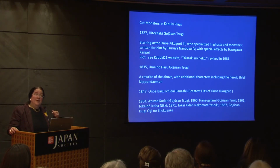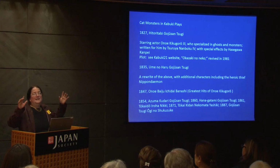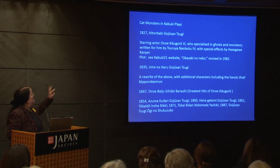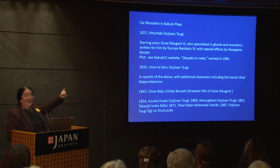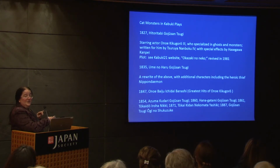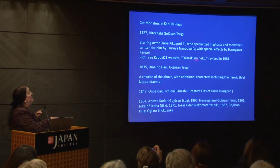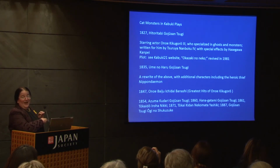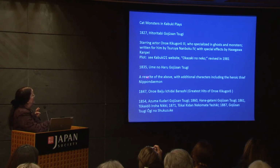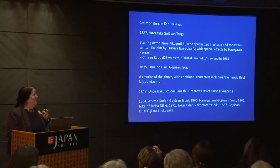The most famous one you may have heard of, Yotsuya Kaidan, one of the most famous of all Japanese ghost stories, a young woman who is poisoned by her evil husband and then comes back and haunts him with her face all distorted by the poison. So they did that very famous play, and a few years later, they did this 1827 play about people traveling on the Tokaido Road. I won't go into detail about the plot, but I'm happy to see it's on a wonderful website that I strongly recommend, Kabuki 21. If you're at all interested in kabuki, this is a fantastic website, and if you look under Okazaki no Neko, it's Okazaki Station on the Tokaido is where the cat monster was, and you can find the plot of the play. Then all of these other plays, 1835, 1847, and later, were basically rewrites.